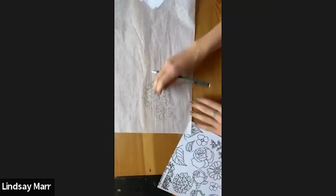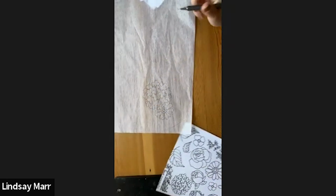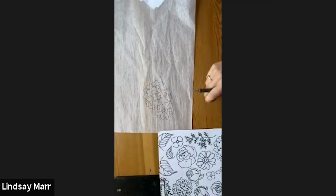All right, there we go. Good job, little Jesse. There's my little daisy. Next, what should I do next? Maybe I'll do a rose too, to balance it out.